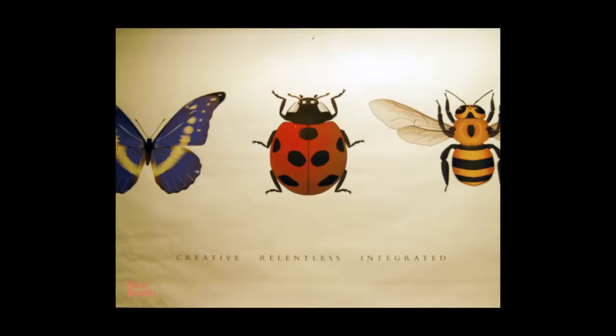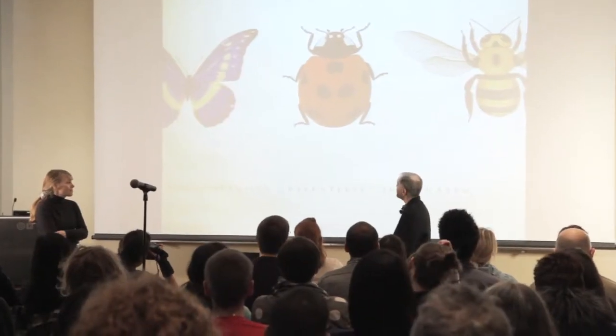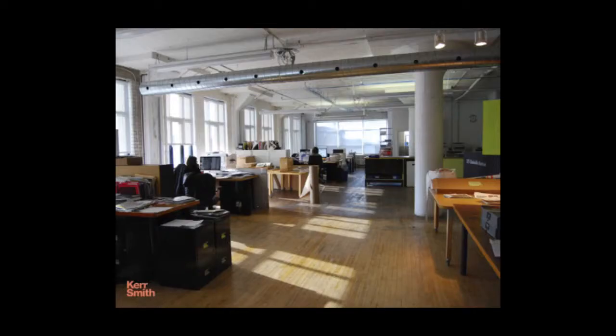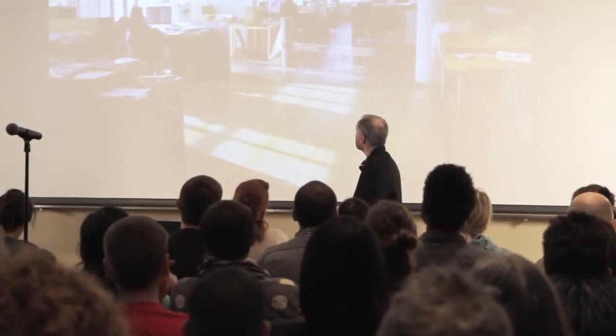This is the sign that we have behind our coffee bar office, by David Carson, with the idea of creative, relentless, and integrated, three bugs that we like. This is our large open space where we, again, work in a very collaborative way. I think the fact that it has informal messiness is part of a creative process, and we enjoy very much that idea that this is a studio and not an office, and that we make things, tear them apart, try again, and have that more experimental, laboratory, non-precious attitude to prototyping, designing, and sketching.